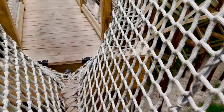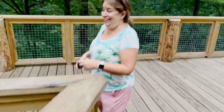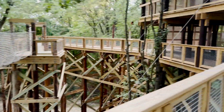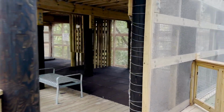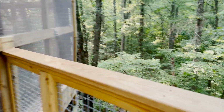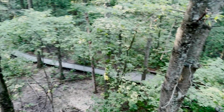This is nice and challenging. Oh dear. Okay. A double-decker center here. Looks like an interpretation center. And there's the actual boardwalk down there that goes through the forest. So if you've been here before, you'll know of that. And it goes nice winding path through the forest.